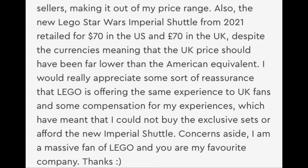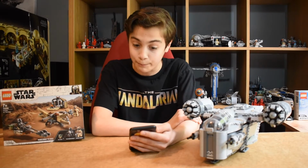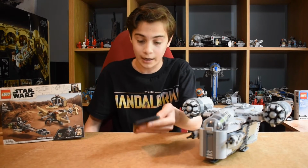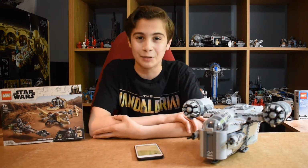Also, the new LEGO Star Wars Imperial Shuttle from 2021 retailed for $70 in the US and £70 in the UK. Now, this is a big problem, despite the currencies meaning that the UK price should have been far lower. Also, I would really appreciate some sort of reassurance that LEGO is offering the same experience to UK fans, blah, blah, blah. So, I await my response.